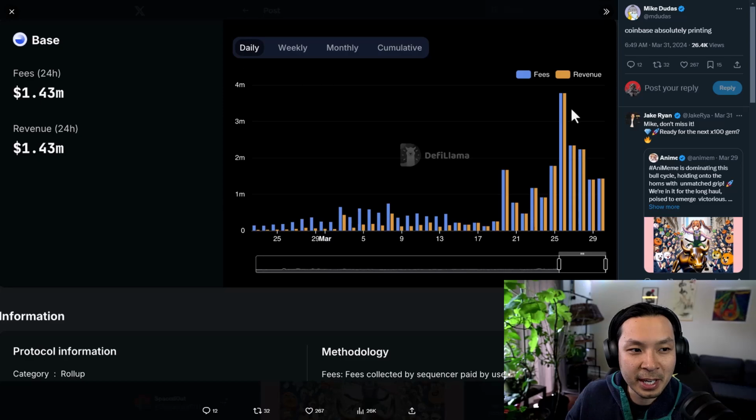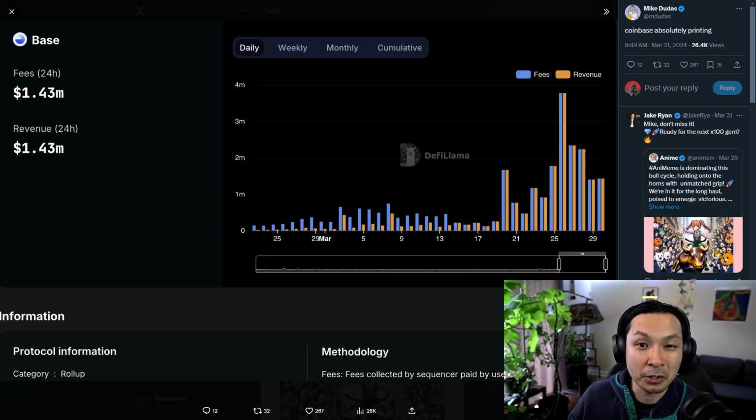But it's an interesting case for Coinbase just because people didn't realize that you can also now generate revenue as a company from the L2 that you're using. Everybody just thought Coinbase was just a custody or a trading desk, but they're growing their revenue and they're growing different fields. So let's take a dive into Coinbase and see what the charts look like.